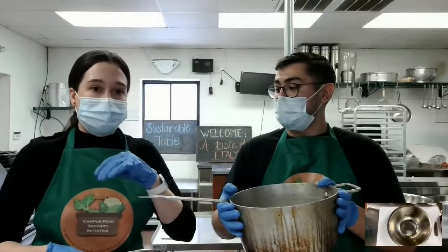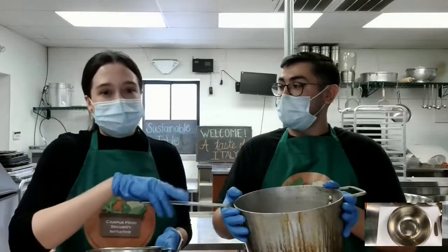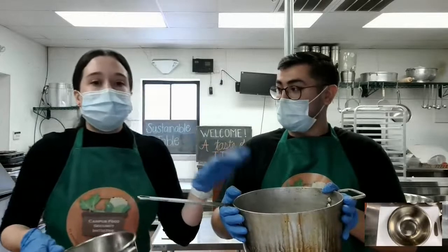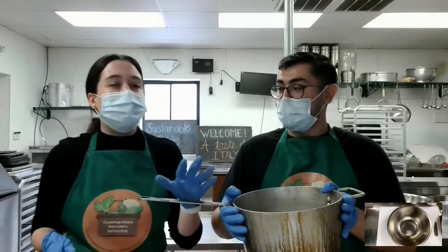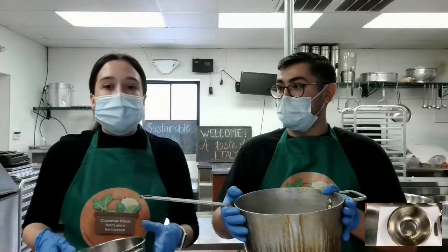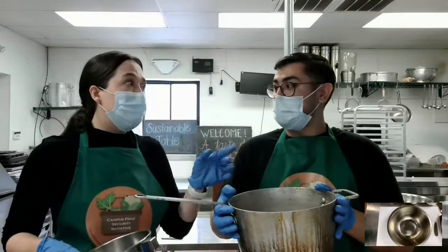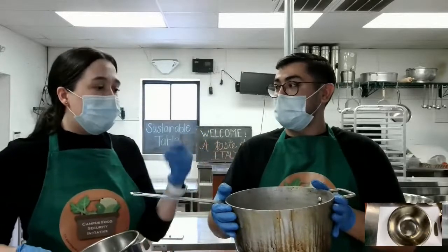Once the water is at a complete boil, you add your pasta and stir a little bit just to make sure that the noodles don't stick to each other or to the pot. And then you just have to wait until the pasta is cooked, around 10 to 15 minutes. It depends on the pasta that you're cooking. And I would recommend you try it before removing it from the stove, just to make sure that the texture is right.